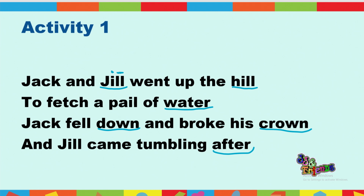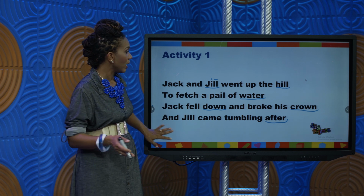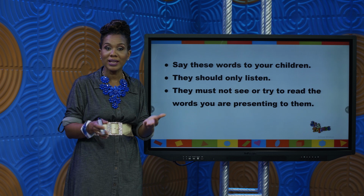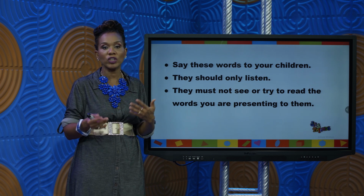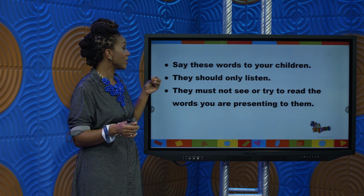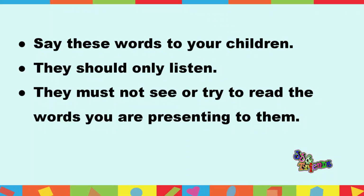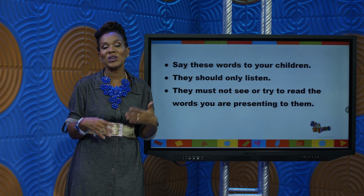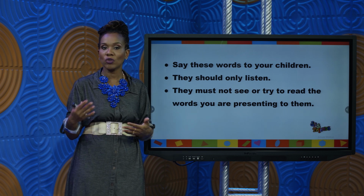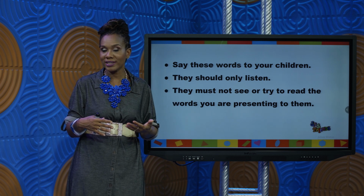So we've gone through the rhyme together, parents. Good. You sang it with your children, but it's important that you use the words and do not try to attempt having your children read. They should only listen. They must not see or try to read the words you are presenting to them. So remember, your child isn't reading as yet, so don't try to force it on them. Let the natural process of learning and manipulating the sounds continue.